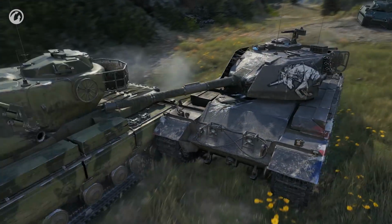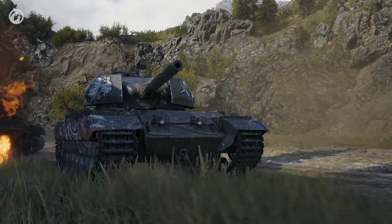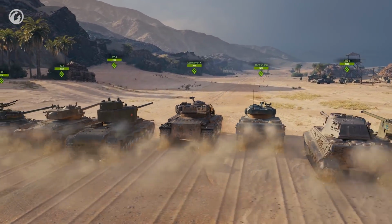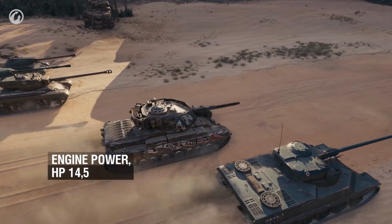The Caernarvon Action X is a premium tank, a steady earner in battle. There's a business mind in this beautiful machine. In his pursuit of credits, the Briton will take some catching. Its top speed is 36 kilometers per hour, thanks to more than 14.5 horsepower per ton.